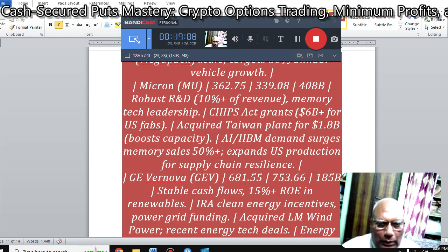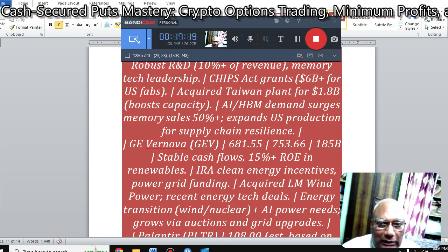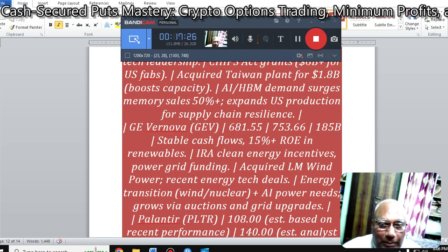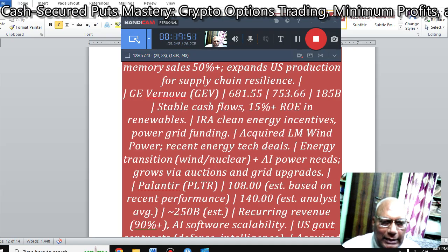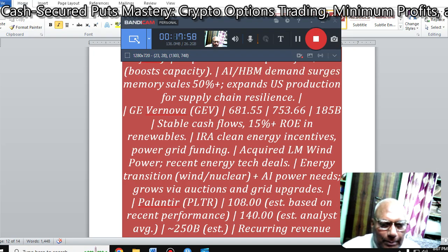GE Vernova: $681.55, target price $753.66, $185 billion market cap. Stable cash flows, 15% plus ROE in renewables. IRA clean energy incentives, power grid funding, acquired LM Wind Power, recent energy tech deals in wind and nuclear. AI power needs drive growth via acquisitions and grid upgrades.